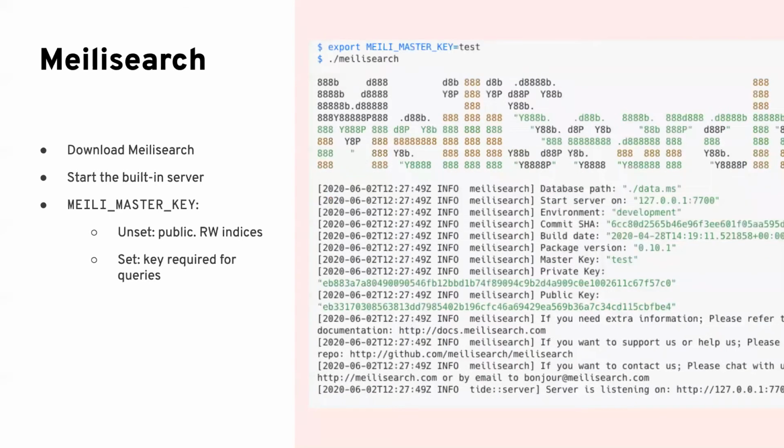But once we move to production, I've just set something simple here, the master key as test. I've exported the variable here. And the result of that generates a pair of keys that not just restrict the fact that people can't modify the index that I have on my search server, but it will also be something that I'm going to put on the documentation side. So at least to start off, we don't really know what we're going to do with our search yet, but we can restrict queries to our search server to only those coming from the search bar on the public documentation or on this documentation example, and that's because they have this key.